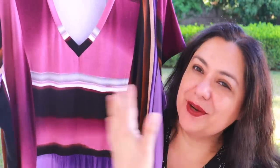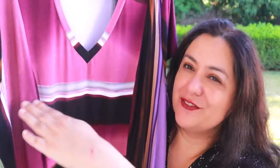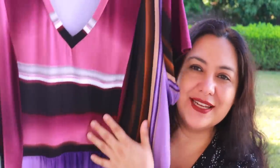And let's see my knit one. I'm so excited to share. I've been hoarding this fabric for about a year. It looks like it's been painted on. It looks like watercolors. You see the stripes are not very straight and they're faded in some areas.